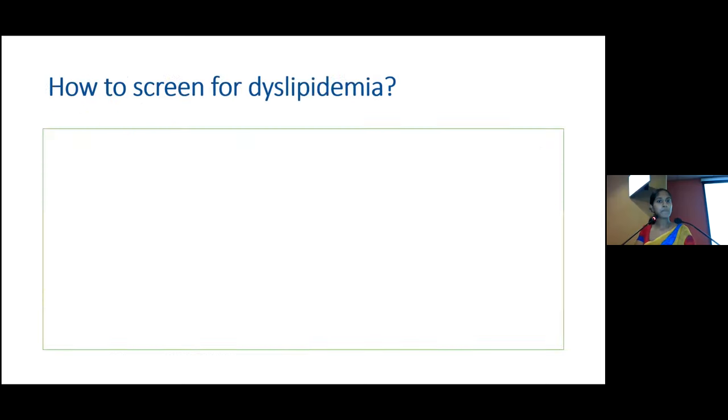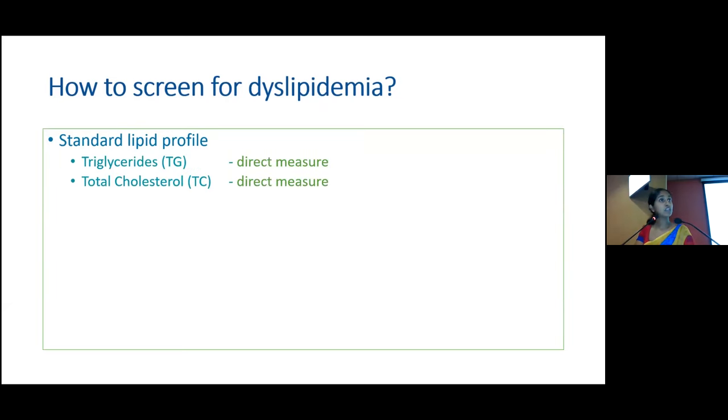So having said that, how do we screen for dyslipidemia? A standard lipid profile. What does a standard lipid profile contain? It has triglycerides, total cholesterol, and HDL cholesterol, all of which are directly measured from somebody's serum. The other parameter is non-HDL cholesterol, which is derived by deducting the HDL cholesterol from the total cholesterol. And the other all-important parameter, which we always talk about, is the LDL cholesterol, which is also a derivation.